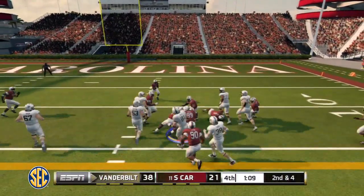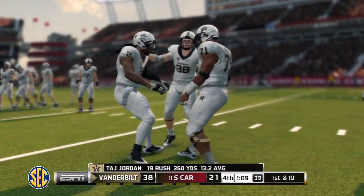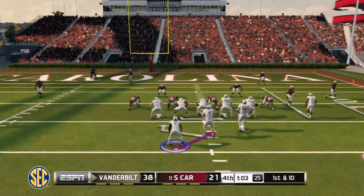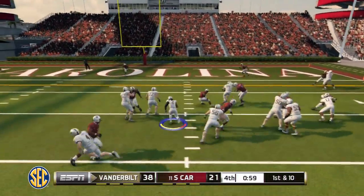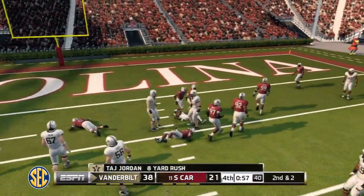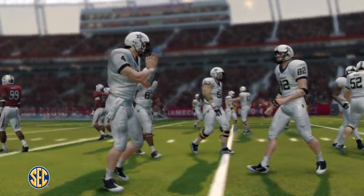Handoff to Jordan, and why not? Another first down, 8-yard pickup on the play. Jordan is pumped, 250 yards on the day. 1 minute left to go in this ball game. Here we go, folks. Jordan is threatening to score as he takes it to the 4-yard line. Vanderbilt will walk away winners in this one.